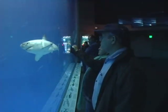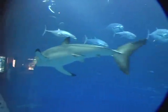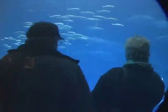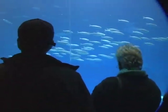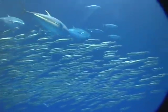Monterey Bay is one of the most diverse ocean communities anywhere on the planet. It's a remarkable assemblage of thousands of species of plants and animals that live here in Monterey Bay, and nowhere else can you find that same collection, that same tremendous diversity of marine life.